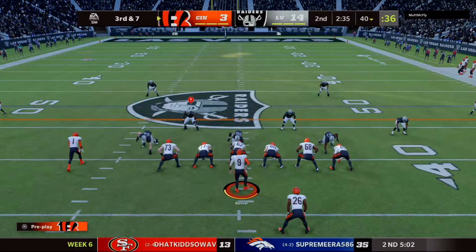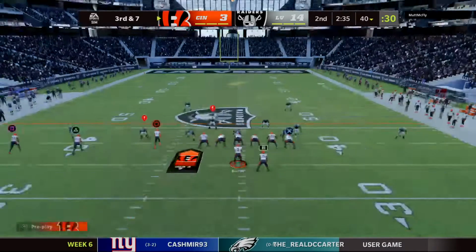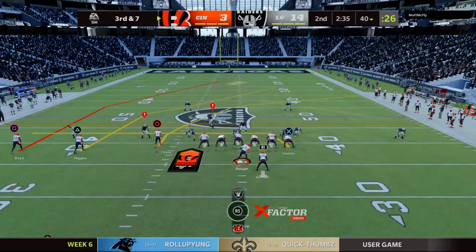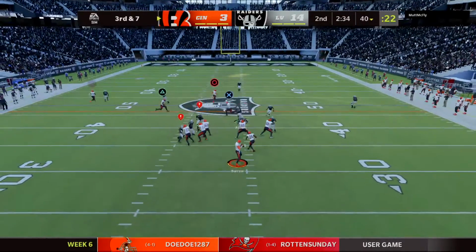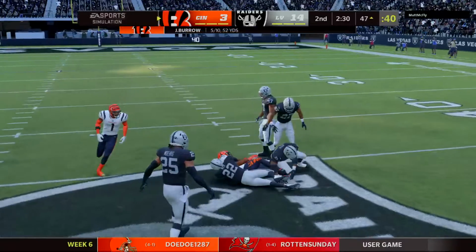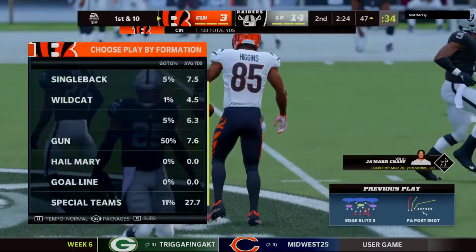Bengals on 3rd down. They've only converted once in 4 tries. This is 3rd and 7. Burrow looking to pass. That one taken in by T. Higgins. And he is going to have a Bengals 1st down as they're able to get the 3rd down conversion.